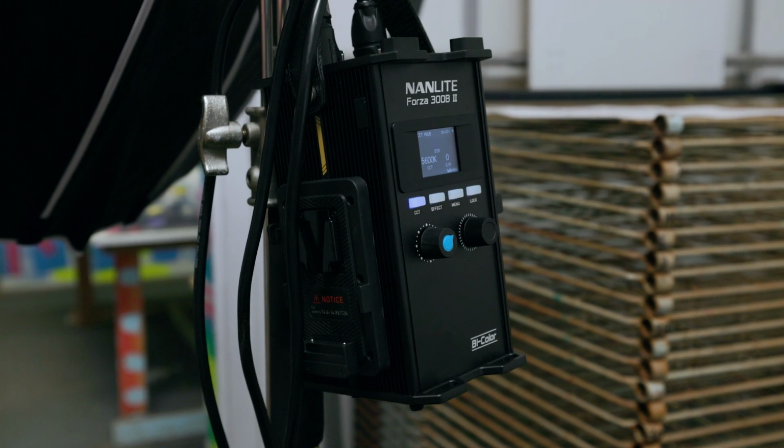I will say Nanlite did send me a whole slew of gear, and by far my favorite lights. And so, if you can have just one good key light with a softbox for interviews, that's the way to go. You can always add gear later on or work with practicals kind of in the background and just to make your shots more dynamic.